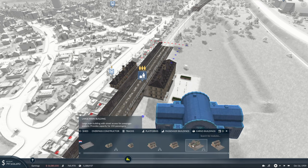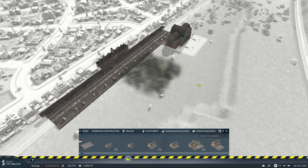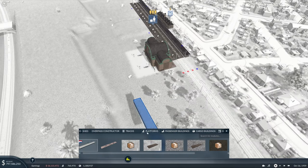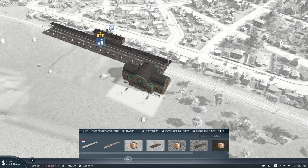Passenger building. And we've got new passenger buildings as well, so that kind of sucks. We won't get to keep the old one. I'm going to move you down that end for us. The passenger platform's changed as well.